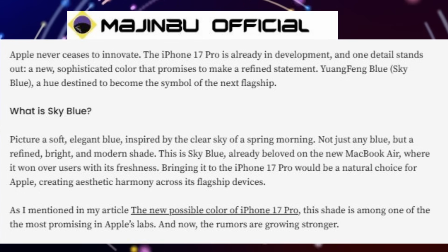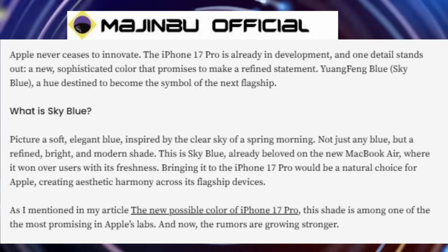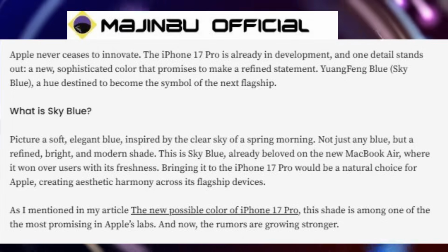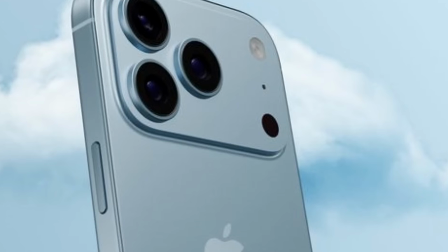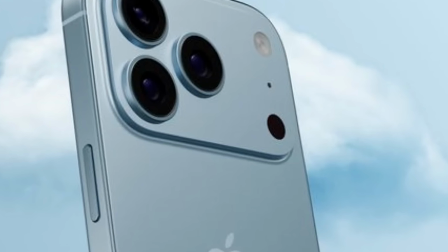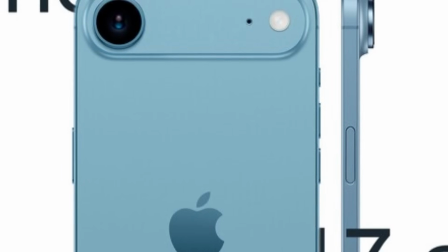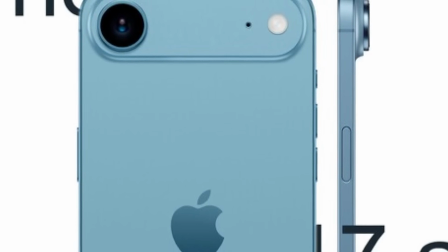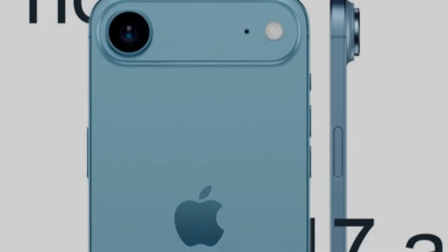Majin Buu said in April that Apple would utilize Yuanfeng Blue or Sky Blue as an exclusive color for the iPhone 17 Pro. They immediately reversed the assertion of the Pro model having a light blue hue on July 14, but the iPhone 17 Air will receive it. There was no mention by the leaker of the non-Pro receiving this light blue tint at all. Light blue is anticipated to be in use for the iPhone 17 and iPhone 17 Air, according to several rumor sources.